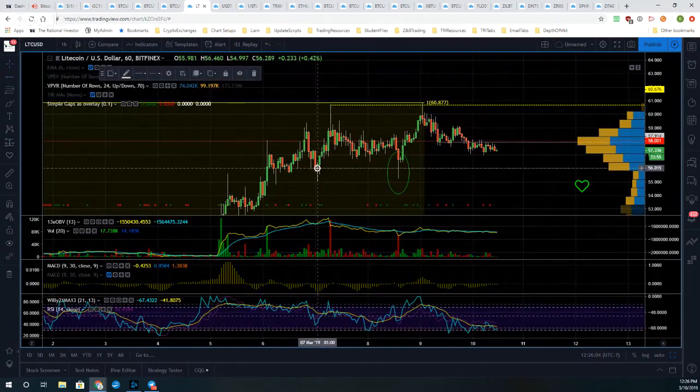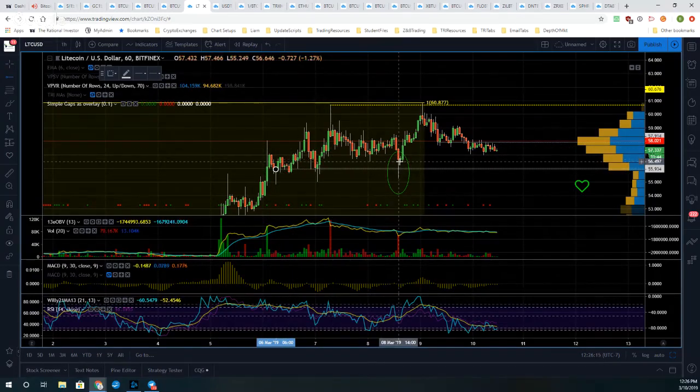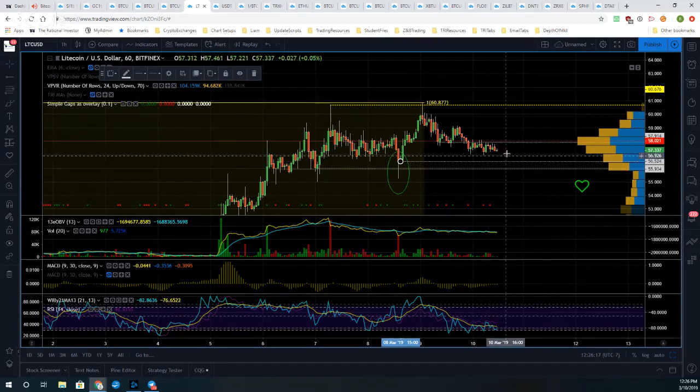That level there. And you could argue that this tail is that exploration of that tail. That level right there, same sort of thing, right? And then, of course, that level there. So we'd really like to see the market come into this level and then turn back up. So let's keep our eyes peeled.